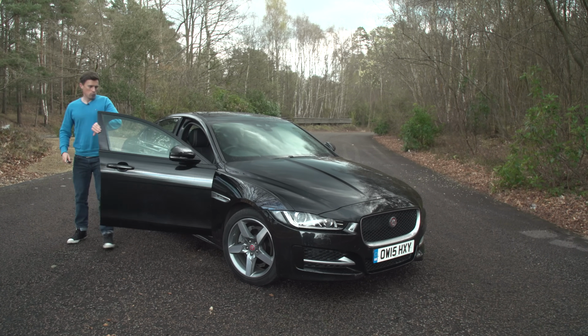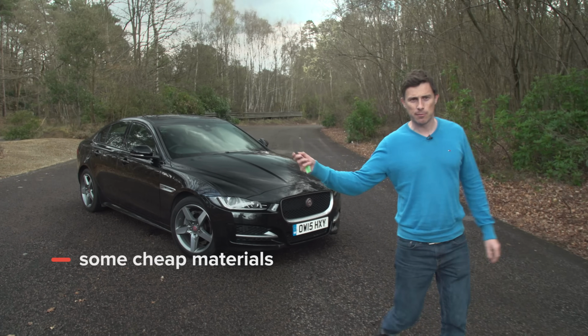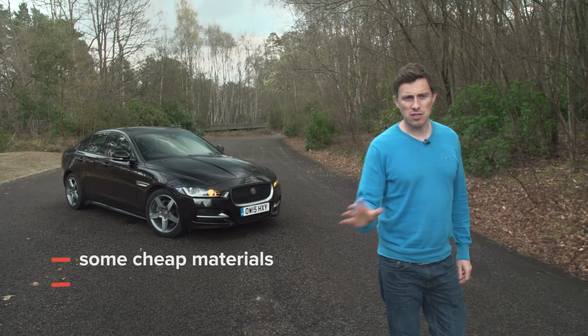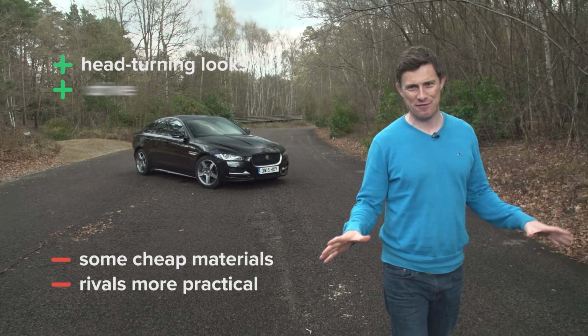So then, overall, what do I think of the Jaguar XE? Well, some of the materials feel a little bit cheap in places, and it's just not as practical as its rivals, but it looks gorgeous and it's great fun to drive.